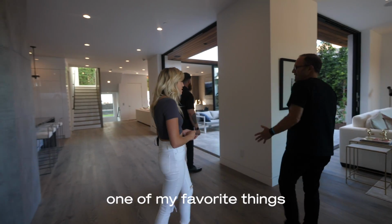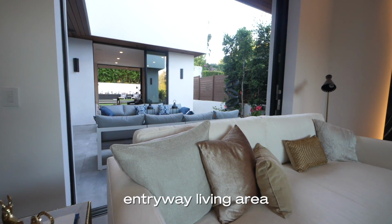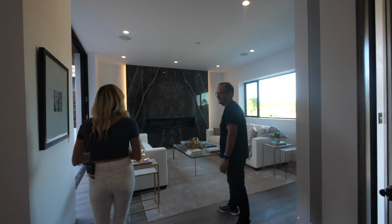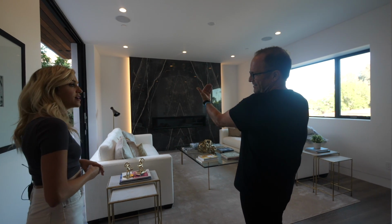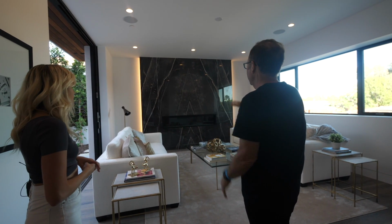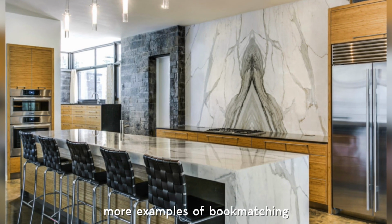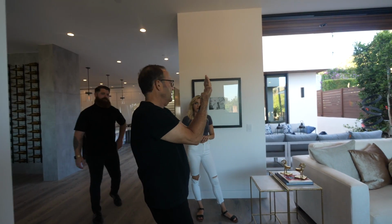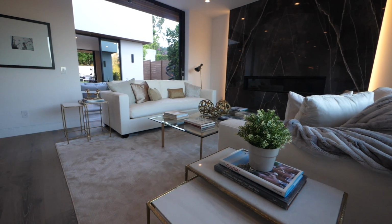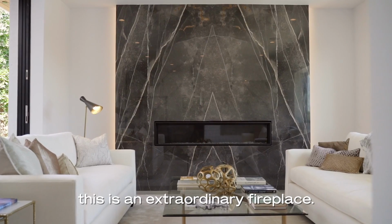I know, right? So one of my favorite things about this house is the fireplace. Love this color of the stone. I see that a lot now and I think it looks so good, so modern. And there's a couple extra features. See how it's backlit? And as the sun goes down, that really gets very great. And then it's book matched right down, so it's the same on each side. They take a piece of stone and slice it right in half and then unfold it, and that gives that perfect design. That's insane. Do you see that in a lot of houses? A lot of times you don't see this. This is an extraordinary fireplace.